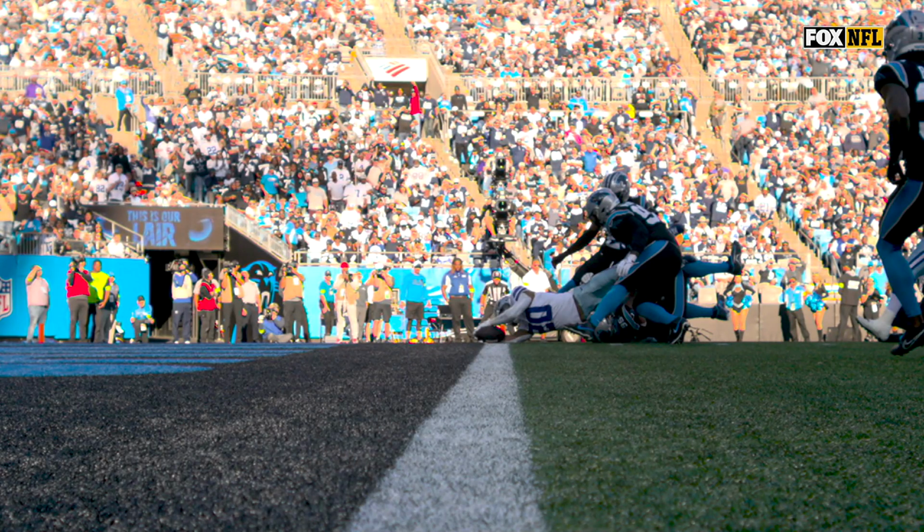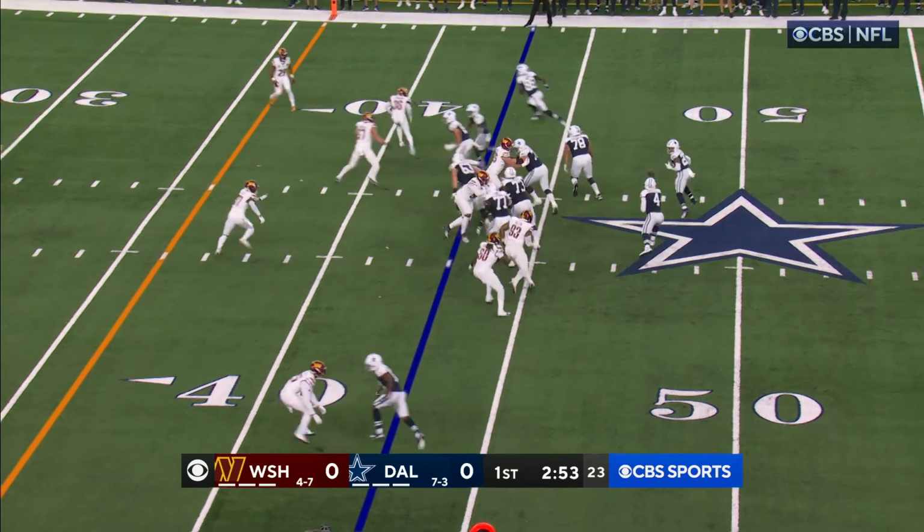Yeah, we talked about that explosive element of that run game, getting Pollard going. That's what they're looking for. I'm pretty smart with math, Jim.